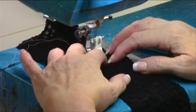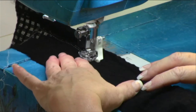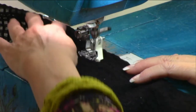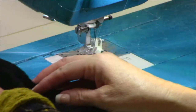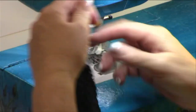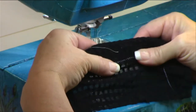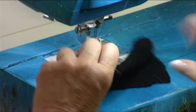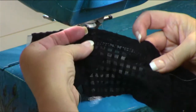Am I there? I'm so far from the machine. And you can hear the needle going through the fabric. I just pulled on it. But it does a zigzag stitch on that side, and it gives you a double needle stitch on the top.